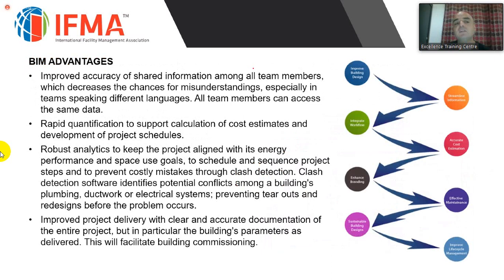information. The advantages of the BIM: it has an improved accuracy of shared information among all team members, which decreases the chances of misunderstanding, rapid quantification to support calculation of cost estimates, robust analytics to keep the project aligned with its energy performance and goals, clash detection.